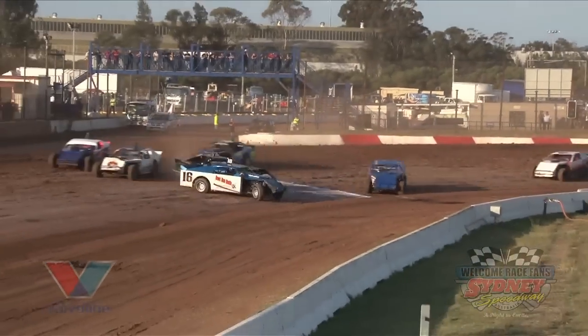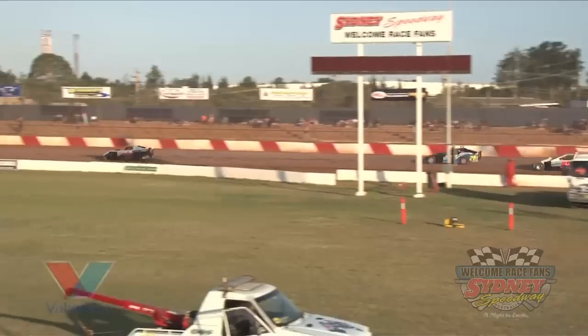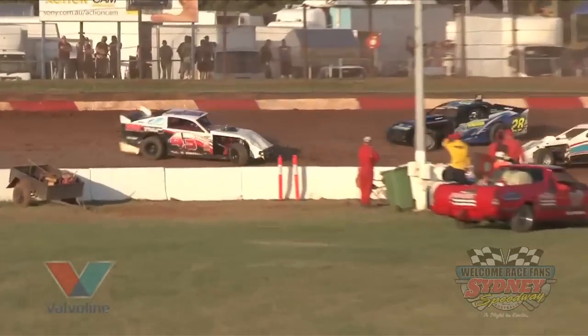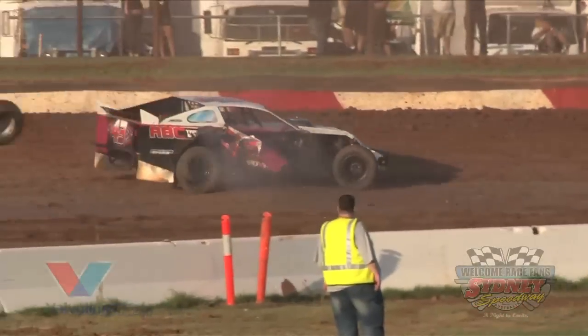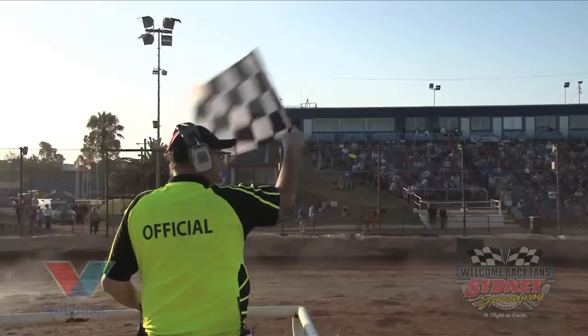Oh, big trouble out of turn 4. Contact there, some heavy contact. 4 cars stacking up. David Brown sideways, and he's going to collect another car. Checkered flag is out, the results will stand as is.